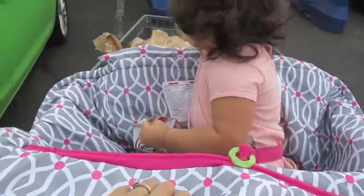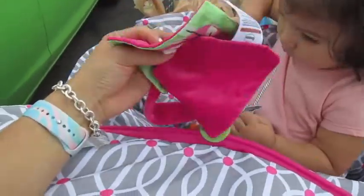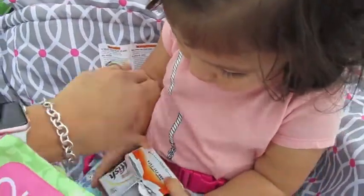My next toddler must-have, I actually don't have with me, it's in my car, but it is a grocery cart / high chair cover. And this thing is awesome. I've used this ever since Addie was able to sit in the grocery cart. I also use it when we go out to a restaurant and I put it over the high chair. Since I don't have it with me, I'll take a few short clips of how I actually use it. Cute little thing. Some cute, got a little toy attached to it. It's got a buckle.